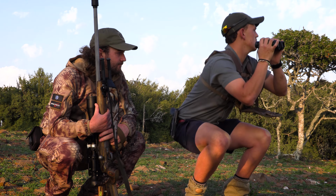Reese keeps watching the herd as they move up the hill, and he spots a bull with really bad horns that he says needs to be culled. There's very little wind and the bull's within shooting distance, but we realize that it would have been very difficult to actually retrieve the animal after we had shot it, so we decide not to take the shot.